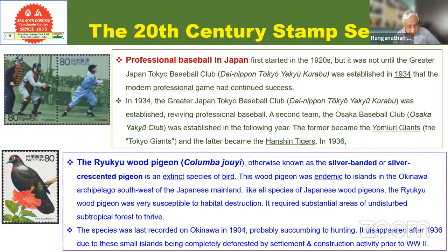Now the next is a bird. Last time we had a dog, now we have the Ryukyu Wood Pigeon. Ryukyu is the name of Okinawa, which was called the Ryukyu Kingdom. After the war, it was occupied by the US. Then it was returned to Japan. Now the Ryukyu wood pigeon, Columba jouyi, is an extinct pigeon. It is also known as the silver-banded or silver-crescented pigeon. This pigeon was endemic, living on the islands of Okinawa. So it is not from somewhere else that has migrated into Okinawa. It's a local breed staying in Okinawa.